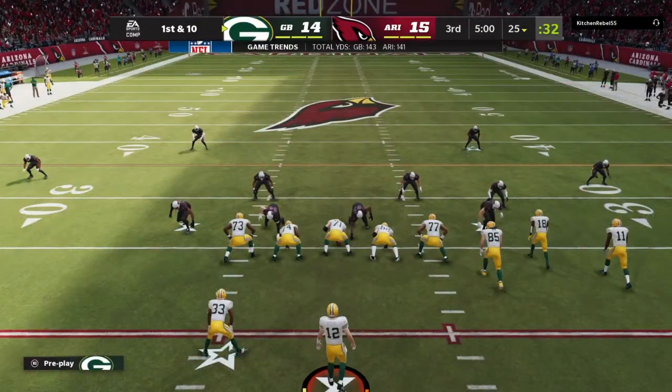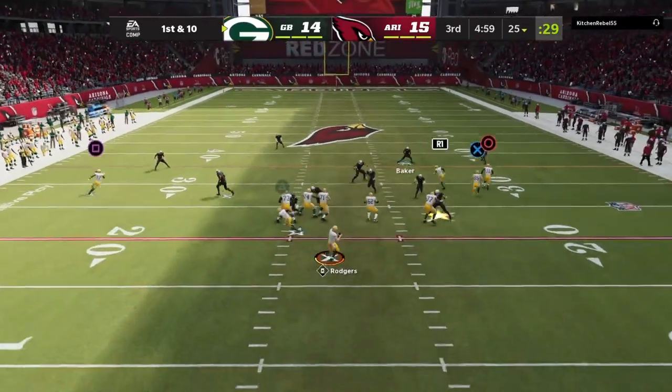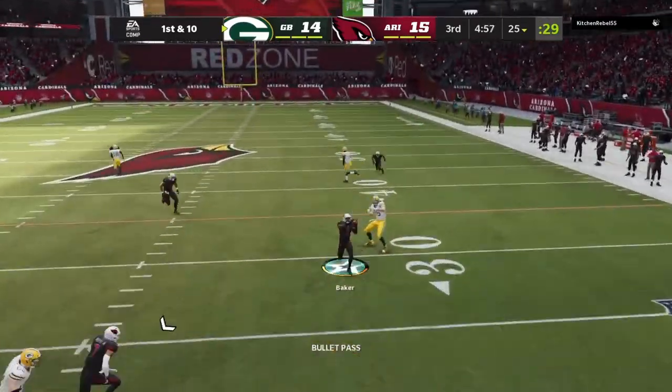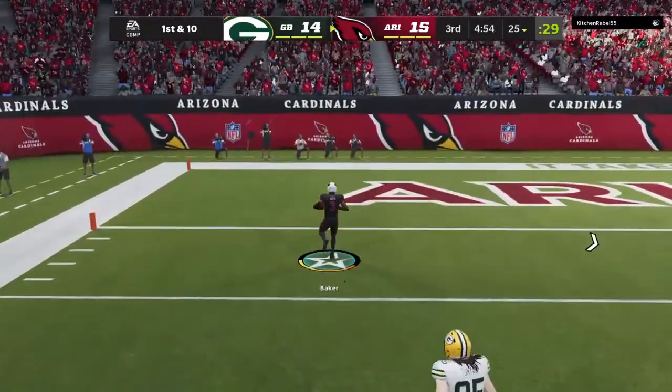The Packer offense ready to get their next drive underway. And they trail here to begin the second half. What's going to be a key for them to get back in the game? And Rodgers intercepted a 3rd time. Buda Baker with a pick.